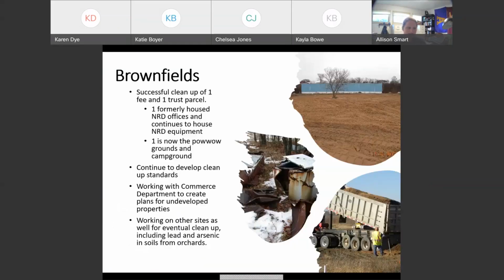So really to dig into it, Manistee is an industrial area, historically industrial, historically for logging and various salt mining industries as well as other industry. And our brownfields program right now is focused on figuring out what properties need to be cleaned up for redevelopment. In the past, we've done 2 different cleanups. One was on a trust parcel and one was on a fee parcel. One formerly housed our Natural Resources Department offices and continued to house all of our equipment. And the other one is actually now our powwow grounds.